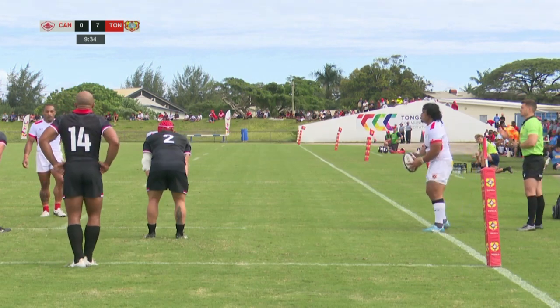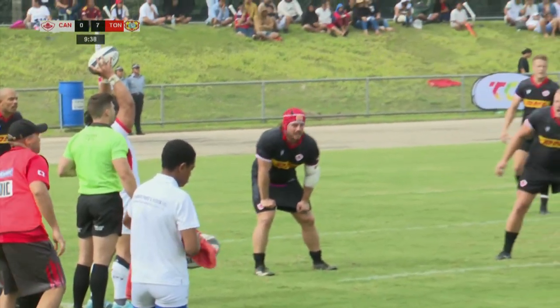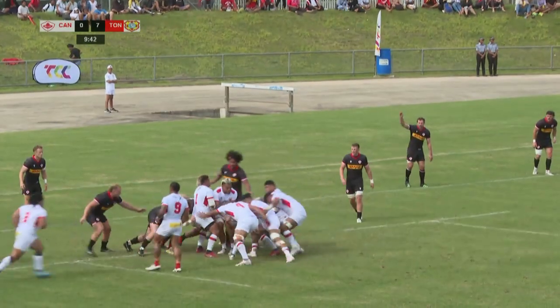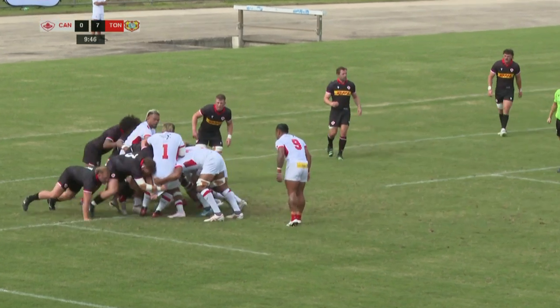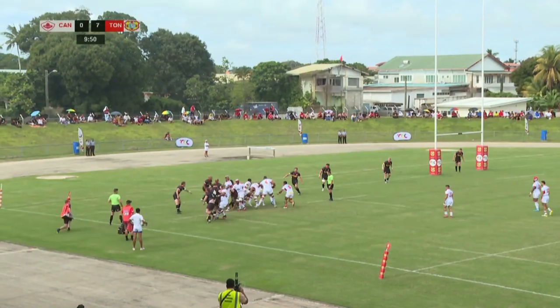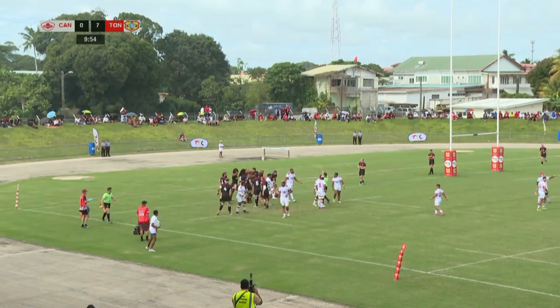Tonga's trying to get the big runners up and take it up, make some good inroads, get a bit of momentum, and the likes of Fifita come around Tami Funa. And again, it's the same place where they had it more before. Tonga pick up by Fifita and they're driving now. Canadian is just roughing it, but Sakalia again is taking on and penalised.